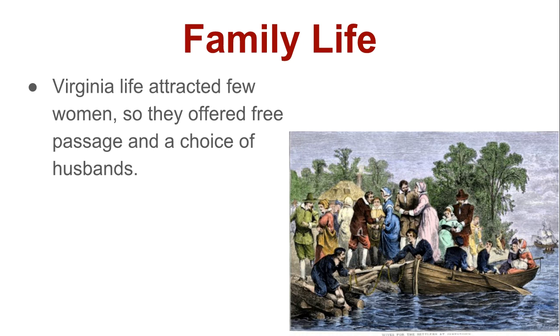Family life. Now, Virginia life attracted very few women. There were very few women who were excited about going off, getting on this ship, sailing across the Atlantic, and then starving to death in Jamestown. It just wasn't a good deal for them.